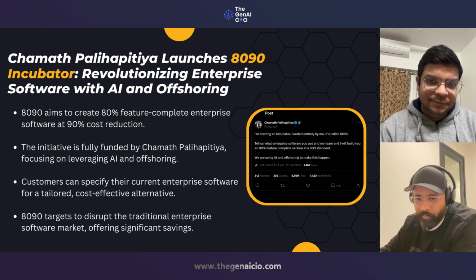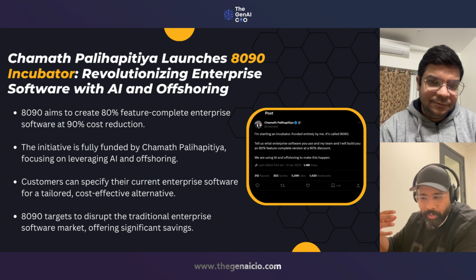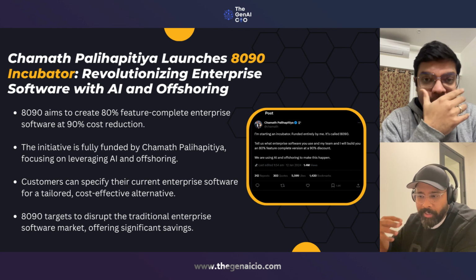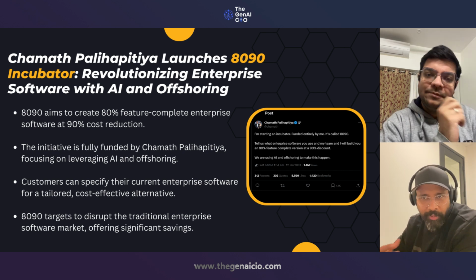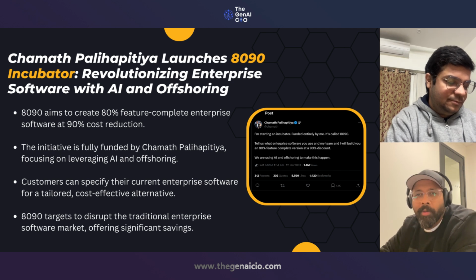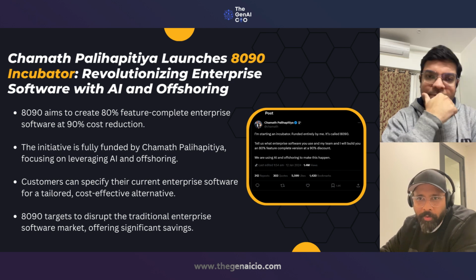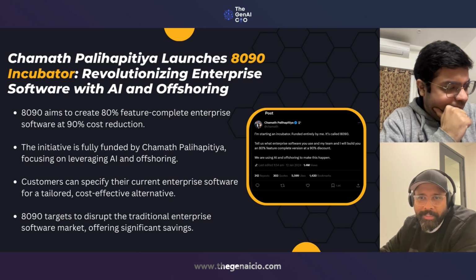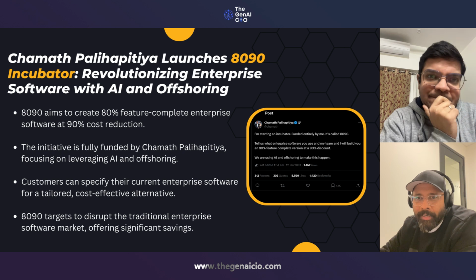So the other side of the argument is, yes, you can build with GPT and AI, you can build software cheaper, you can build it faster, but what about the continuous support? What about all the various things that you have to do? That is where he says this model may not work.